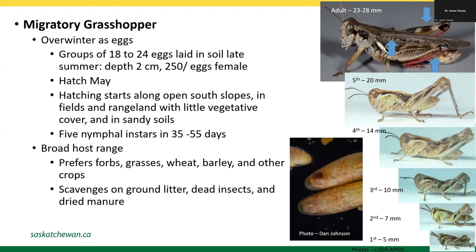They overwinter as eggs, like the rest of the pest species that we'll be discussing today. So groups of 18 to 24 eggs are laid in soil in late summer. They get them relatively deep into the soil, especially for a relatively small grasshopper, typically about an inch for adult females on these ones. They start to hatch in May, and as I indicated before, two-striped is going to start hatching a little bit earlier. Two-striped started hatching really early in 2023, almost 2 weeks early in some parts of the province, primarily the southwest. There are 5 nymphal instars, and under ideal conditions, they'll get through that development from hatch to adulthood in just over a month.